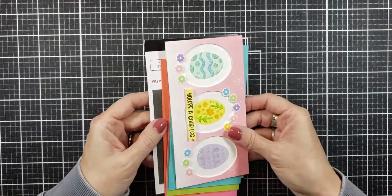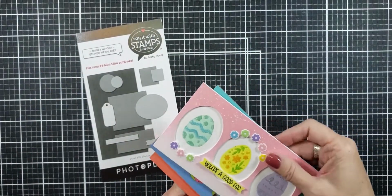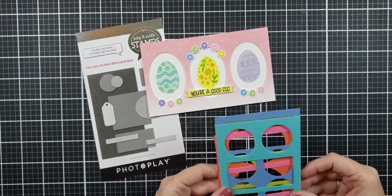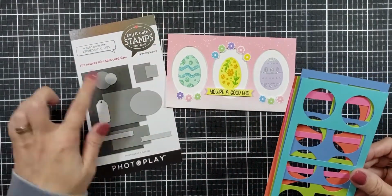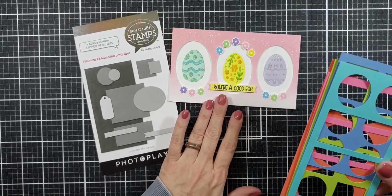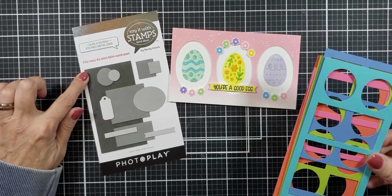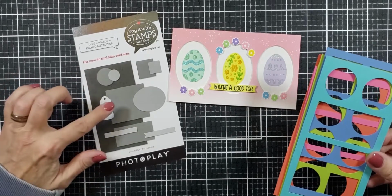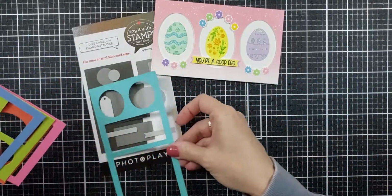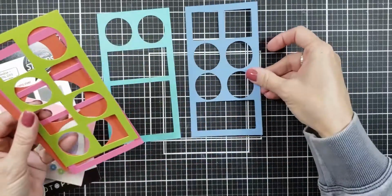We all love window dies, but sometimes we need a specific orientation that just doesn't exist on the market. So we've built this Build a Window die set. All of the shapes included in this die set can be oriented in multiple ways to create your own custom window pattern. The outer frame cuts the mini slim base, and all of these shapes also work great for an A2 card. And here are just a few examples of some of the orientations you can get with this die set.